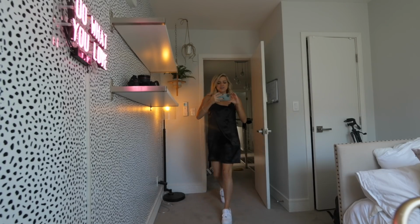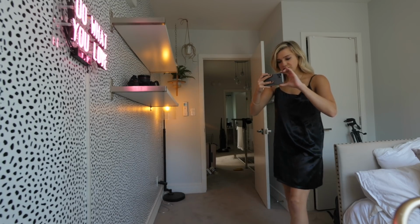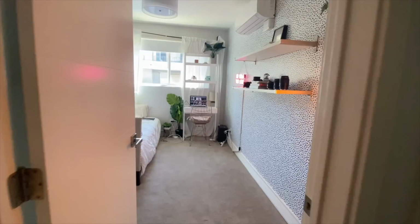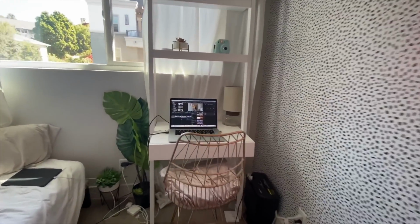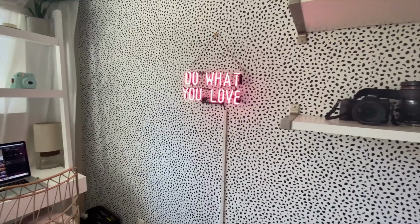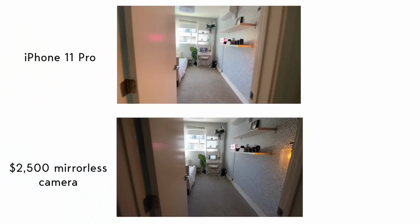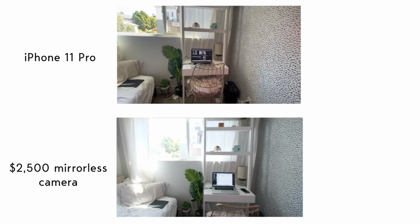So then when we get this same shot, just using an iPhone, no gimbal, nothing like that, watch how smooth this is. It is actually crazy. And here's the shot that we just got on the iPhone 11. You can see that it is really, really smooth. I'm using the ultra wide lens here, but it's very smooth on all of the lenses. Here's a shot comparing them both, and I think we can see here the iPhone 11 Pro is a lot more stable.